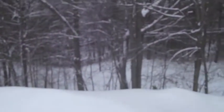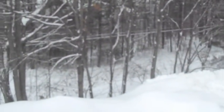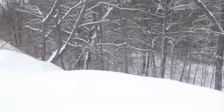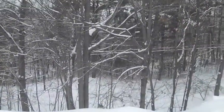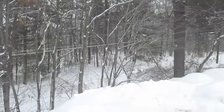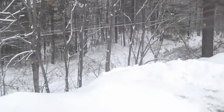But here's a quick view of our backyard. There's the power lines that run down, but we got 70 acres this way and state-owned 700 acres that way. A lot of hiking trails and stuff, so we like it here.